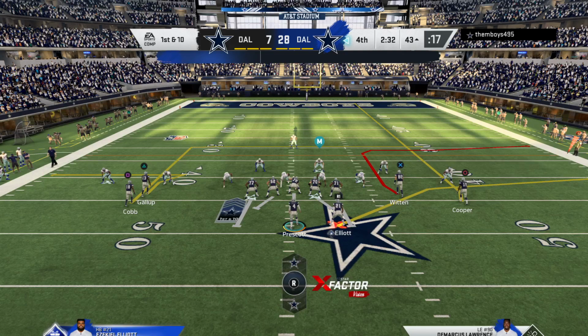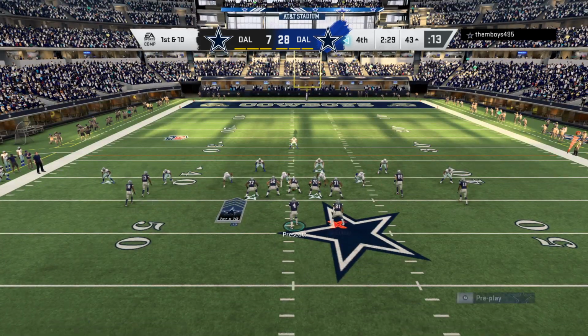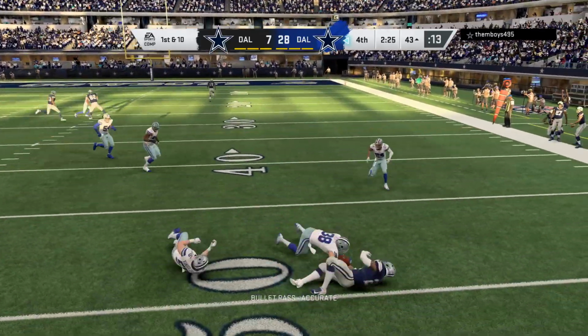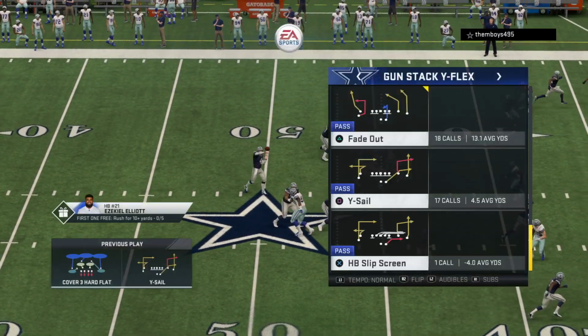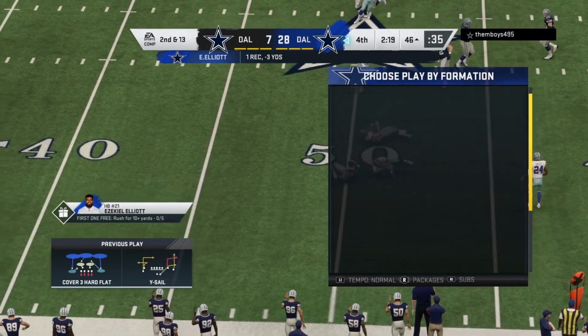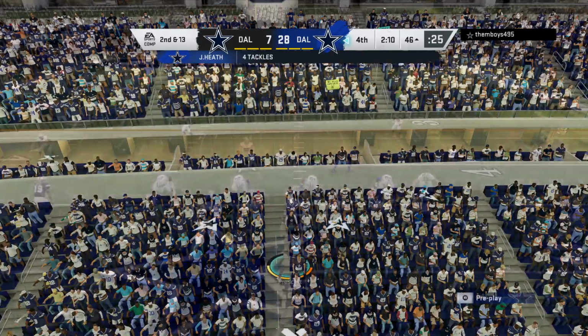So from Cowboy territory now, here's first and 10 at the 43. Out of the gun, here's Prescott. And that's Elliott, complete. And this one goes nowhere. Losing yardage on the play back at the 46. That'll set them back with a loss of 3 on the play. And that'll make this a second and 13.